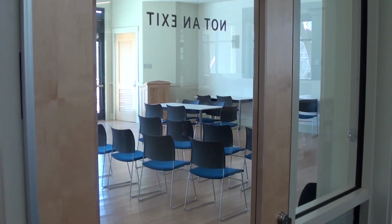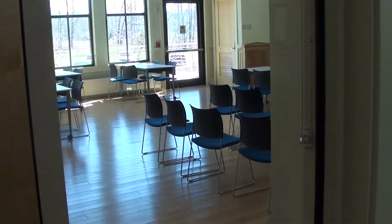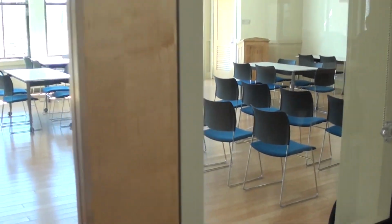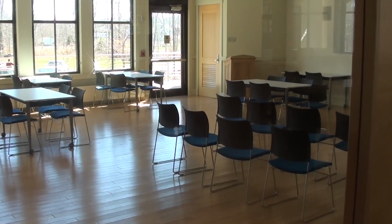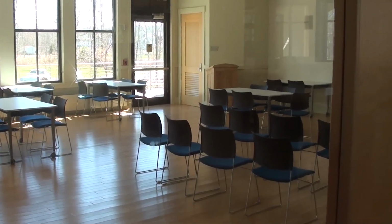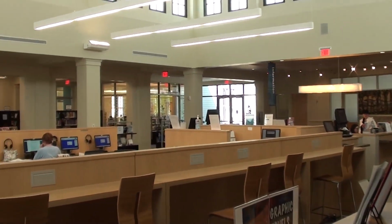Another view of the community room, where there are guest speakers, guest lecturers, authors who present their books as well in this area, where they would have book readings. This is an overall view of the layout of the library.